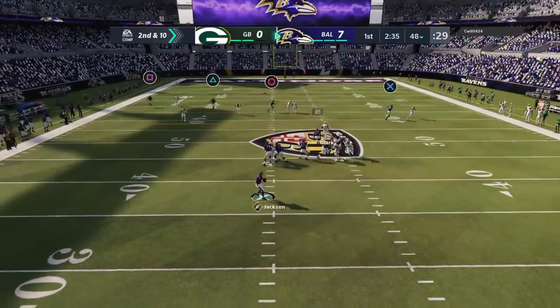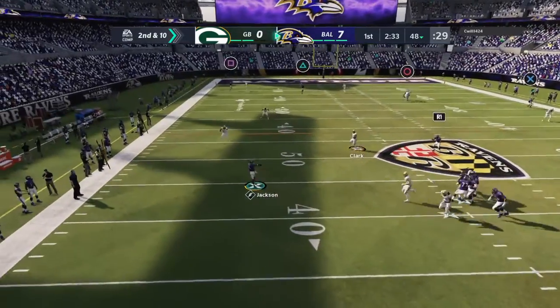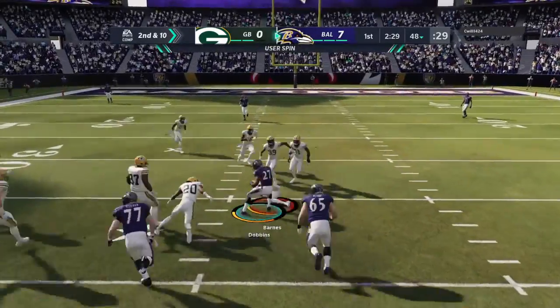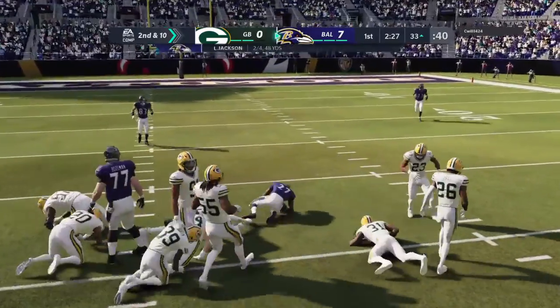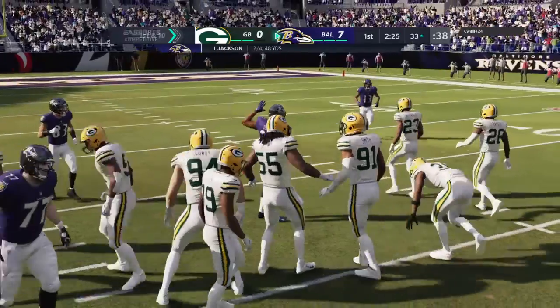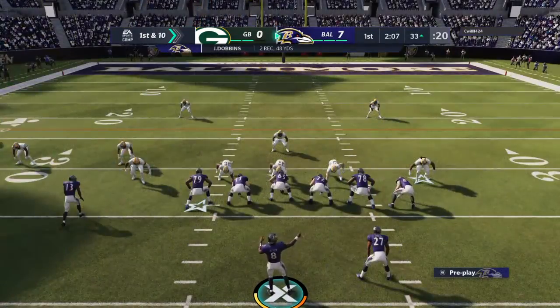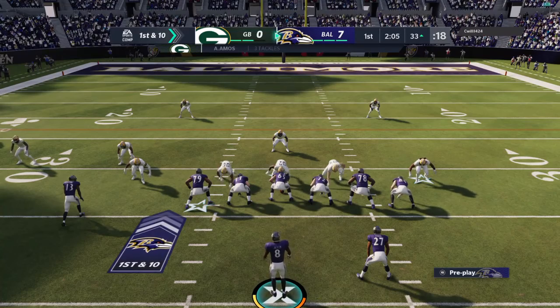Jackson now on 2nd and 10. Forced out to his left. That's complete to his running back, J.K. Dobbins. And he's corralled, but not before getting it inside the 35. 19 yards there on the catch and run. So they'll come up 1st and 10 now from the 33.